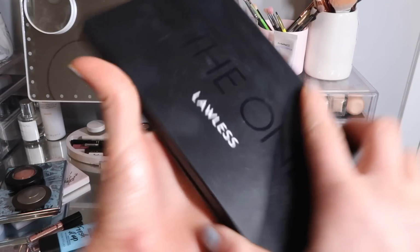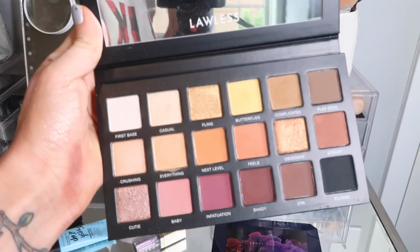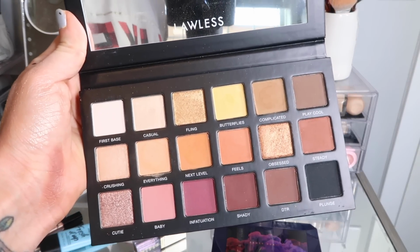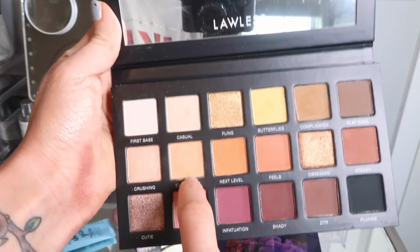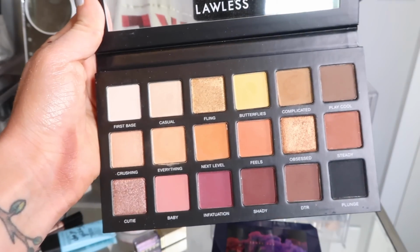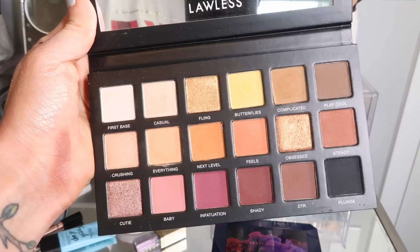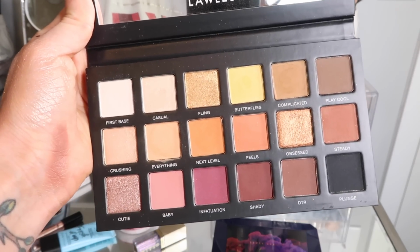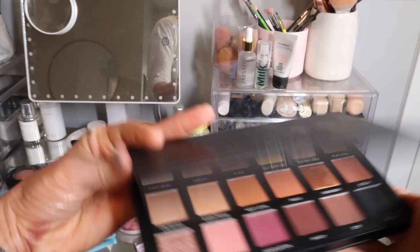I also got the one palette from Lawless during the month of May, so I've used this once, and I will say so far I have been impressed with the palette, with the exception of the shade Everything. I got instant hard pan on this shade. I don't know if it's just my palette or if that is something that other people have experienced with this palette, but I do think it's beautiful. This is like the perfect everyday palette for me, so I'm going to continue to test this out.